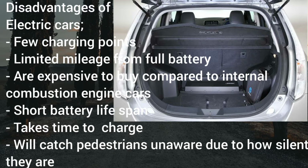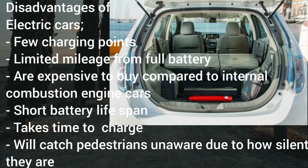Secondly, the car has a very limited mileage from a fully charged battery. Definitely the battery technology has been improving, and now the new electric cars have an even longer mileage. But still, when it comes to long distance travels, these cars are not that good. They are mostly meant for city drives, but think about this: why spend over 1 million on a car that can only do city drives but not take you to up country to see your old folks? This means you may have to get another car for those long safaris. Why not just get a car that can do both?